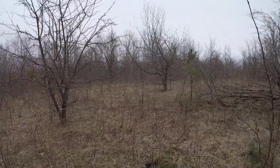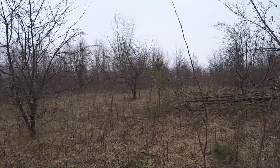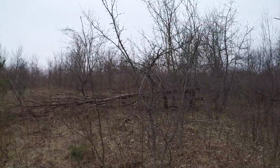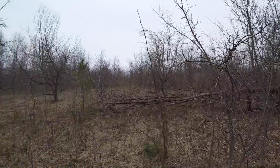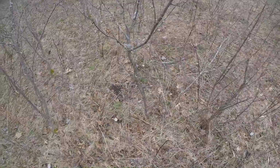If I kind of turn you around here, you can see what I'm dealing with. This is up on top of the ridge, and I think it used to be an old field or pasture. It's really grown up now. There are some openings here and there. We do have several food plots up here, but I'll point you down at the ground. You can see why it is a good spot for shed hunting.